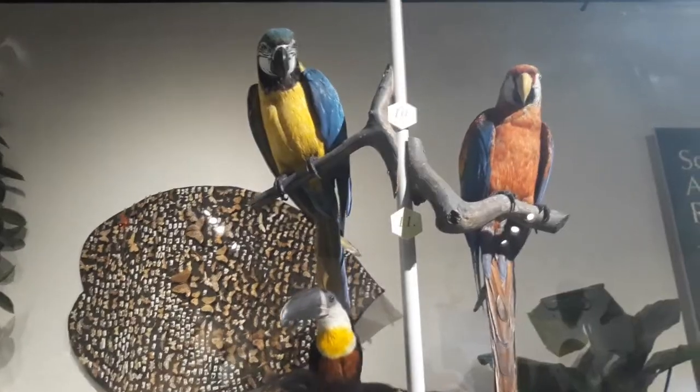In the tiki tiki tiki room. So many tiki references here.